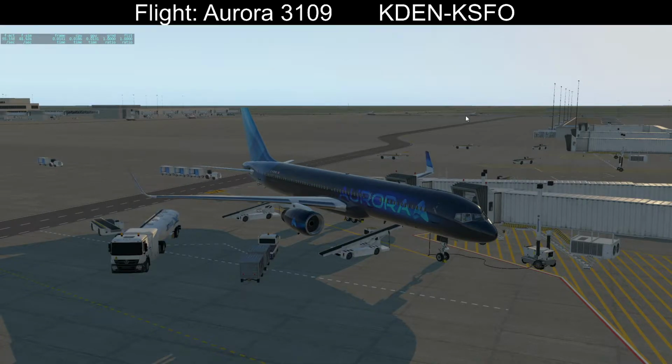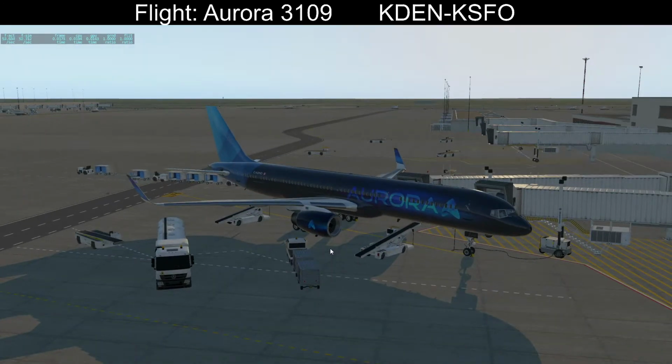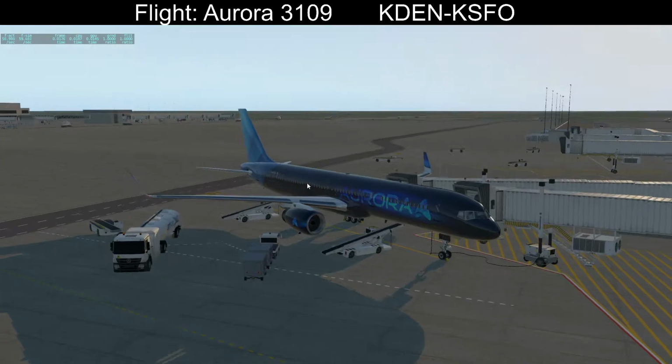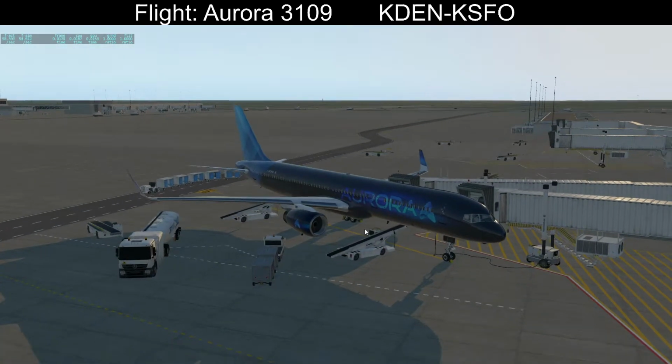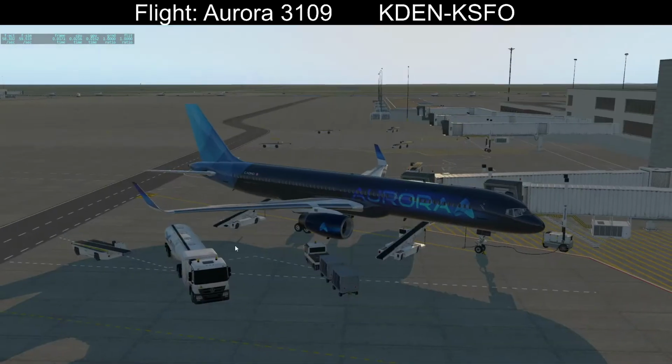Today we're here in X-Plane 11 and even though I said in my last video that we'd be taking the A320 from Strasbourg back to Heathrow, I thought, you know what, let's go back out in the US. We haven't flown the 757 in this series yet, I don't think anyway, and I really like the 757, so I think it's pretty good. So we're going to be taking this plane on Aurora flight 3109 from here in Denver down to San Francisco, so it should be pretty good.